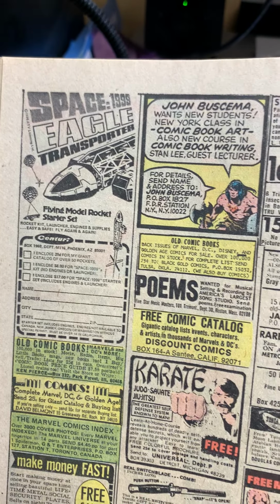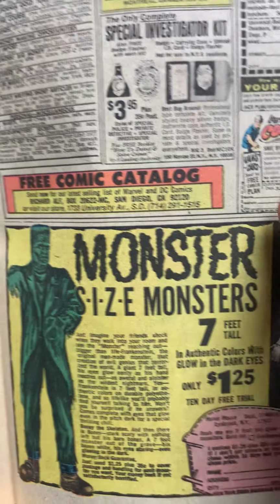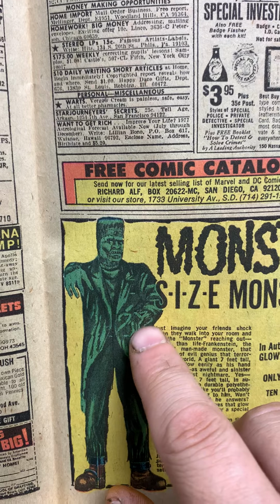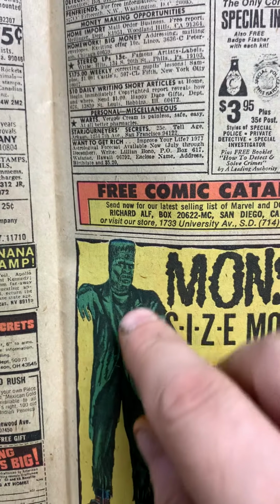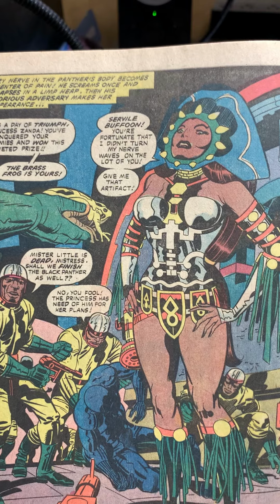Conan, Space 1999, monster-sized monsters, 7 feet tall. These were cardboard cutouts, and if I remember correctly, they had little plastic or metal grommets, so you could move the shoulders, arms, and legs, and put them in different poses. And this is Princess Zandia.